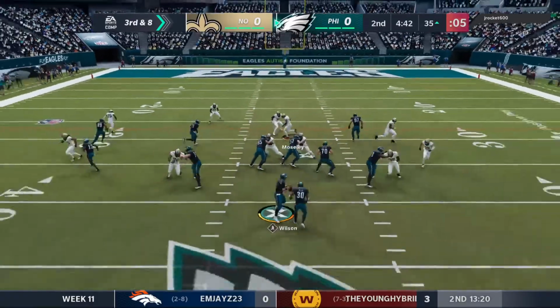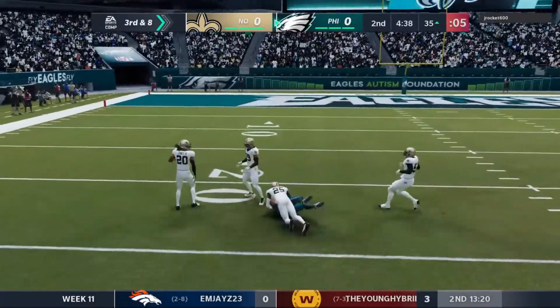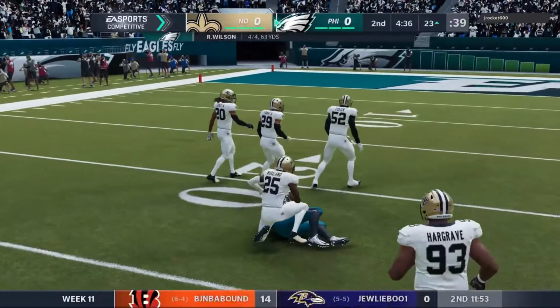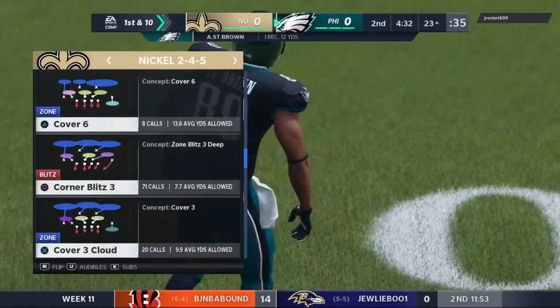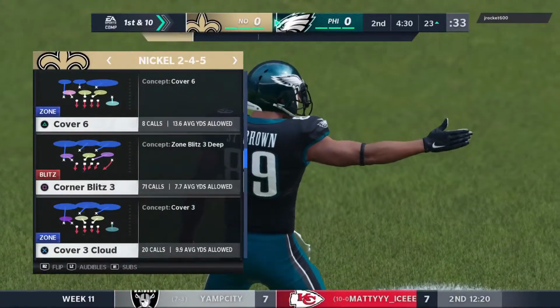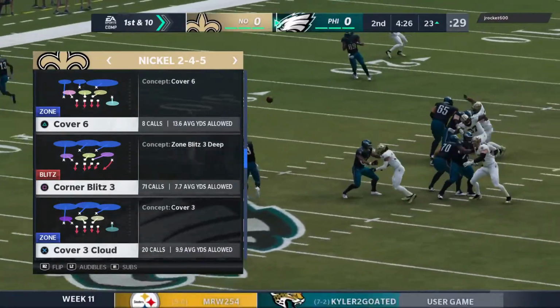They go play action with Wilson. Oh, he's got a man wide open, complete. And he is going to have an Eagles first down as they're able to get the third down conversion. 12 yards there as they keep this drive rolling. It's another first down.